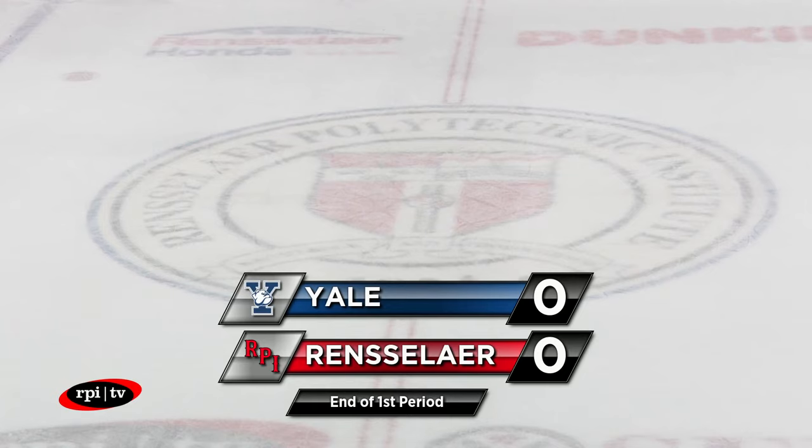And RPI is going to have to respond to that. They can't be lulled to sleep at all. They're going to have to make sure that they stay alert and stay ready, because a game that's played this tight is probably going to be won on the penalty kill and power play.